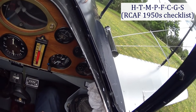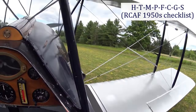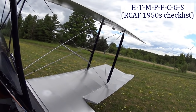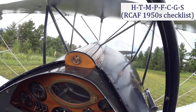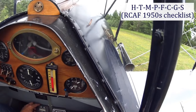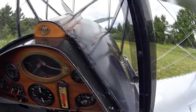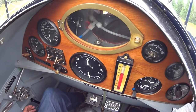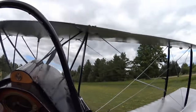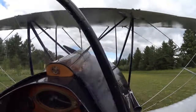MPF. Fuel, selection, quantity's good. Pressure pumps we don't have. MPF, C, controls, gyros, switches, turn the radio on. It's available later when we want it. And go. Alright, crosswind from the left. Windows. Power lines.